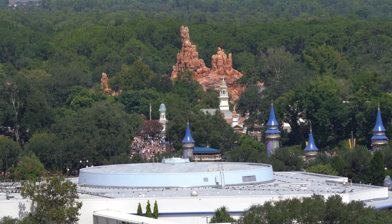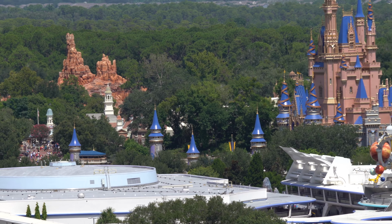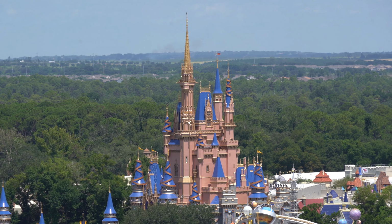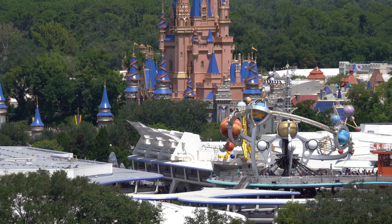We move on to Cinderella Castle, which is adorned in new decorations and rose gold colors. These decorations are now considered complete as Disney proudly presents the 50th anniversary Cinderella Castle look.